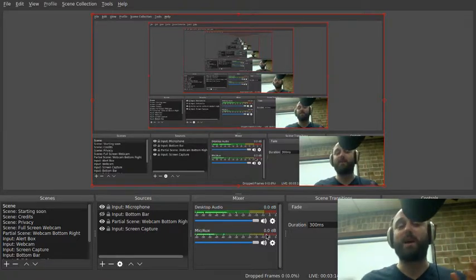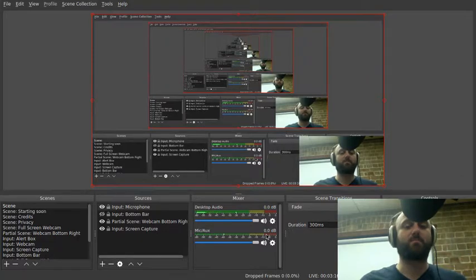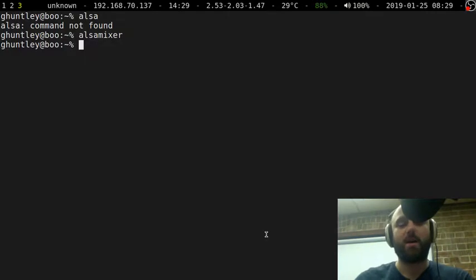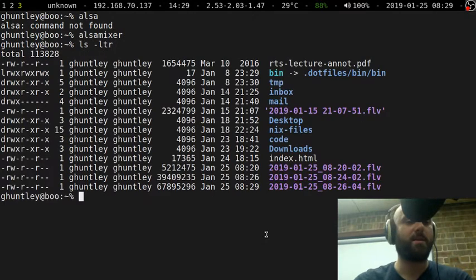I'm running this off a MacBook Air. It's a very, very quick setup. I don't have all my lights set up properly. Let's quickly head across. So yeah, I'm running a MacBook Air, but it's actually running Nix. I'm running Linux as a desktop these days.